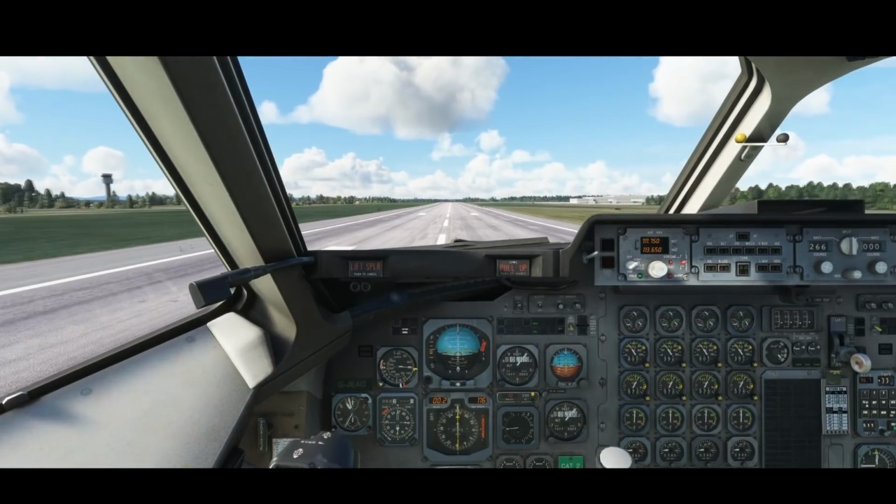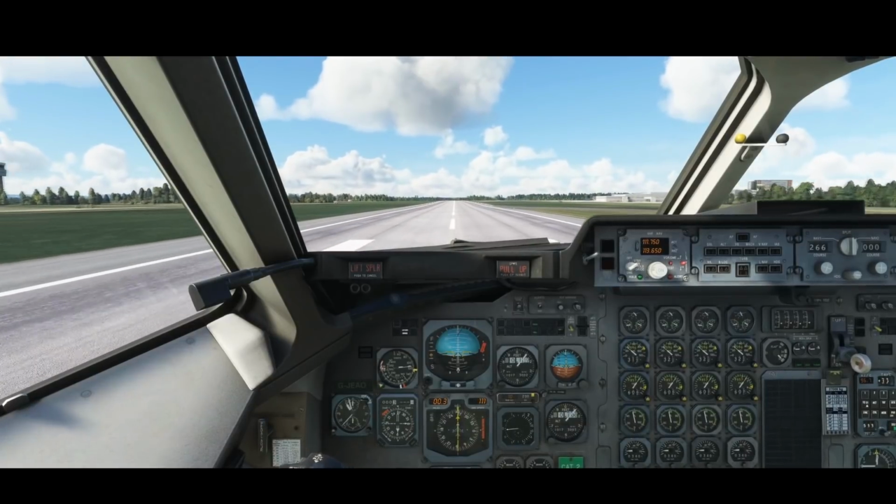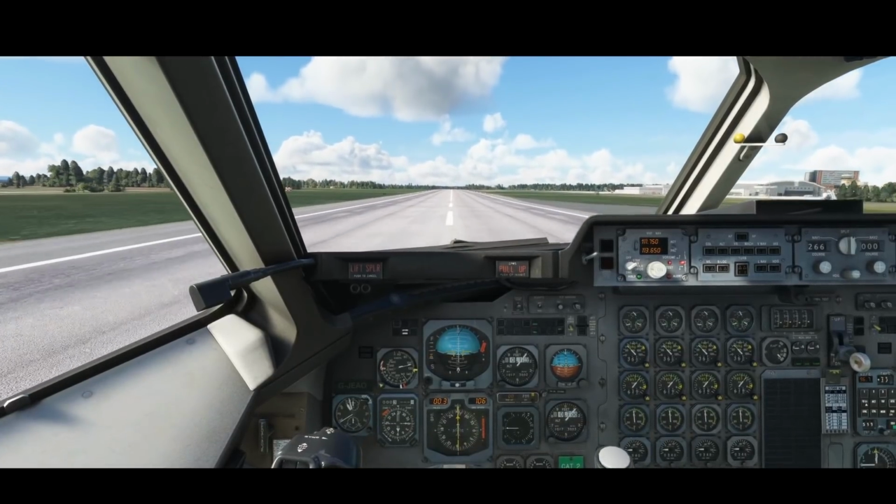There's no doubt both of these are going to be a great set of aircraft. While the airliners have been on the front page of the sim market news, what else can we hope for in the line of airliners?